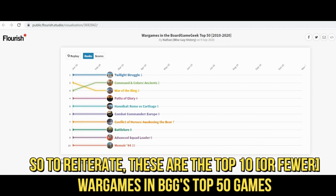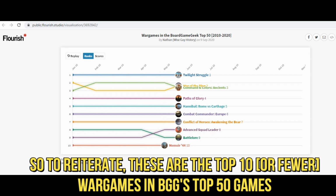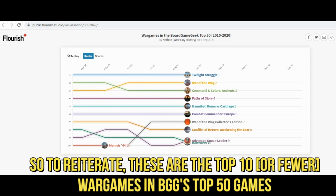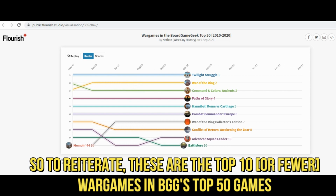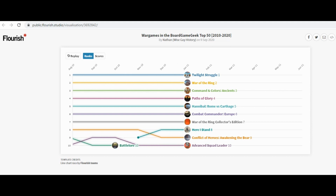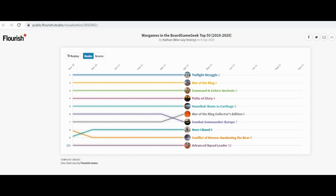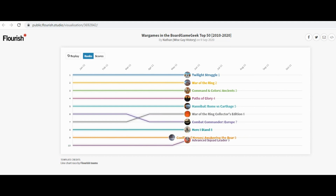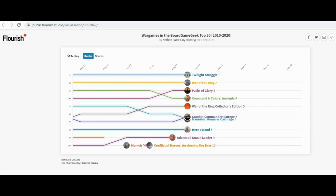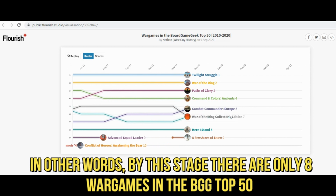Okay, so here we have my starting point in January 2010. You can see Twilight Struggle is already the leading war game. We still have appearing in the top 50 games like Memoir '44, Advanced Squad Leader, Battlelore, Conflict of Heroes, Awakening the Bear, War of the Ring, Combat Commander, Hannibal: Rome versus Carthage. Very quickly, we begin to see some of these games drop out of the top 50. Battlelore drops off, Conflict of Heroes drops off, Memoir '44 drops off. This is July 2011. Advanced Squad Leader drops out of the top 50 in August.